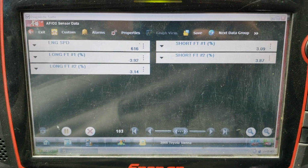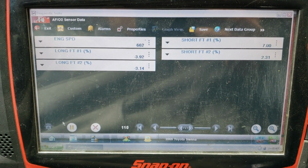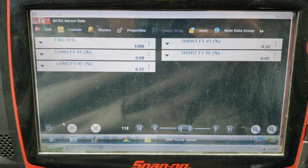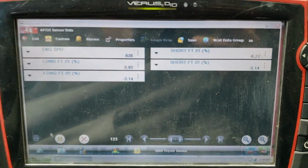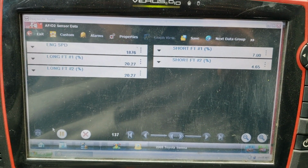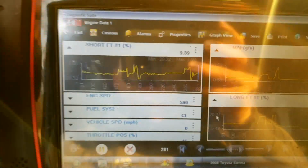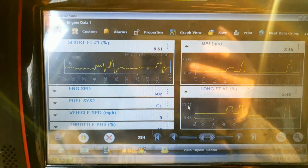At idle, we can see here long term is negative on both banks. You see when I quickly accelerate, see what happened there? On the short term, when we load it, what happened when I'm accelerating? Positive on both banks. Well, this is basically a classic dirty mass airflow sensor.